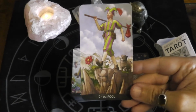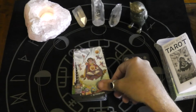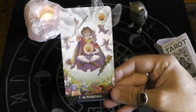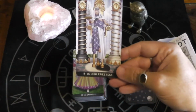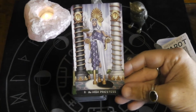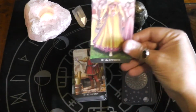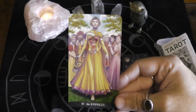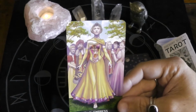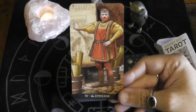Here we have the Fool. Just walking along. La-di-da. Here we have the Magician with the 4 elements and lots of cherubs. The High Priestess. Missing those pomegranates, but that's okay. The Empress. That's definitely a different take on the Empress. The Emperor. Definitely all about the planning.